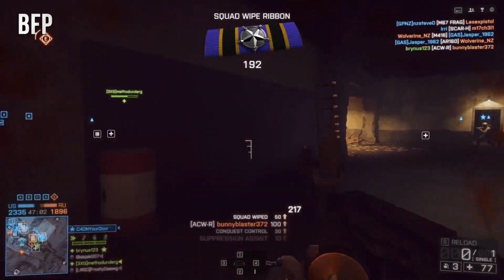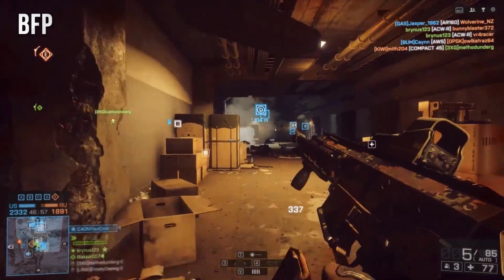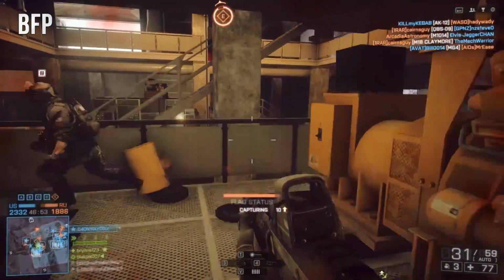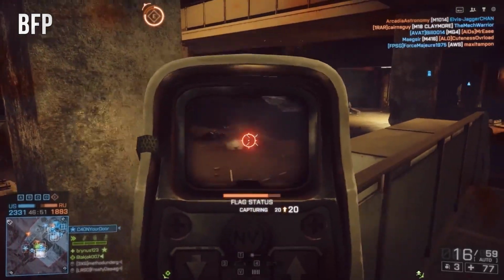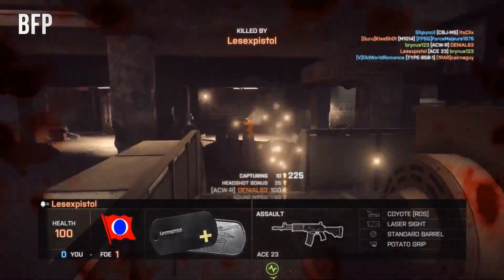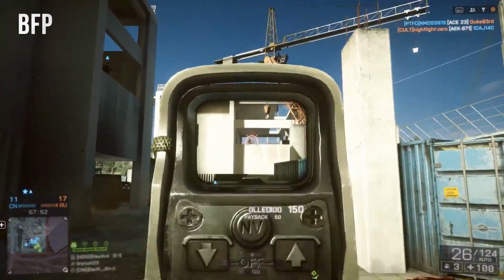And this is exactly the same for the gadgets. I've never seen anyone use the AA mines, ever. The reason for that is they're not very useful. DICE again went the safer road by making them not very powerful, because they didn't want people complaining about how OP they were, how, you know, the attack choppers already suck, the AA is already so overpowered.